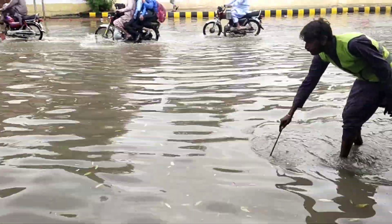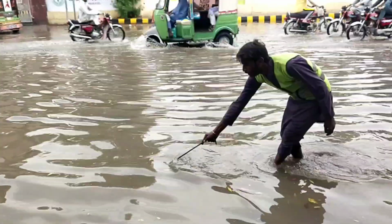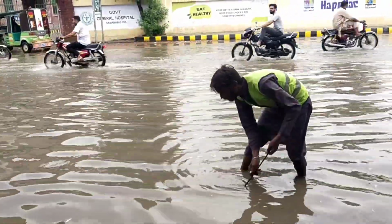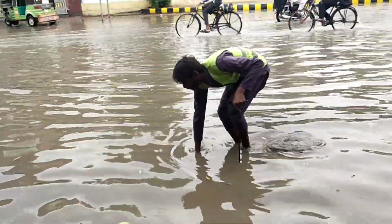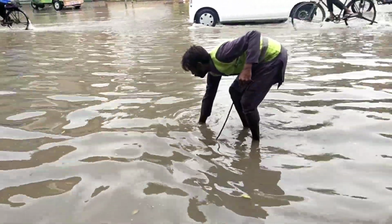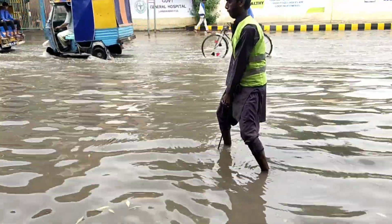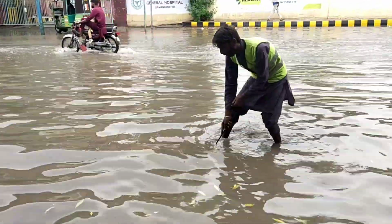Now he is trying to find the manhole because there is a huge rainy water over the top of that manhole. Found the manhole. Now he is removing the lid of that manhole.